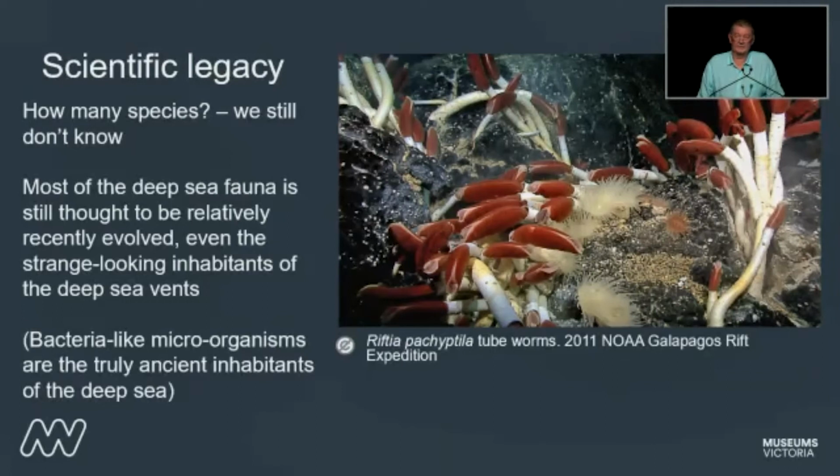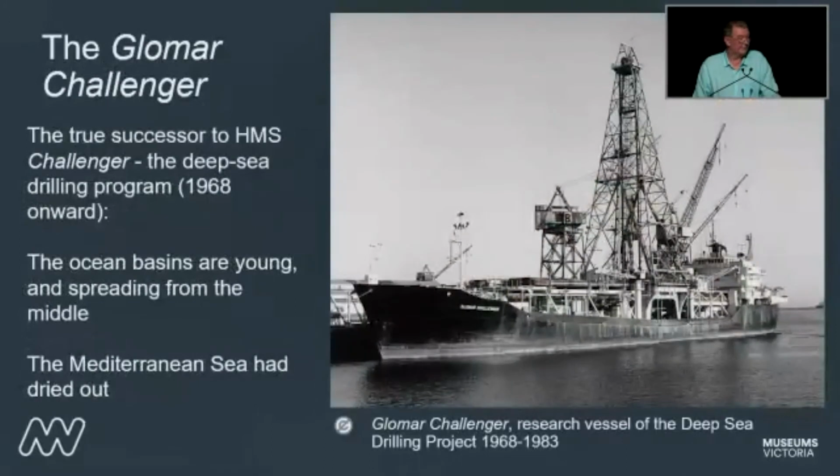Even the strangest things in the world's oceans that we find around the hydrothermal vents, for example, DNA evidence tells us that these are, for all their strangeness, closely related to fairly familiar things in shallow water. Evolutionarily speaking, of course, geologically speaking, their ancestors go back probably 10 to 20 to 30 million years, but not 300 million years or 1.2 billion years or anything like that. The truly ancient inhabitants of the deep ocean are microorganisms, but there's no way the Challenger could have learned that. They didn't have molecular tools.